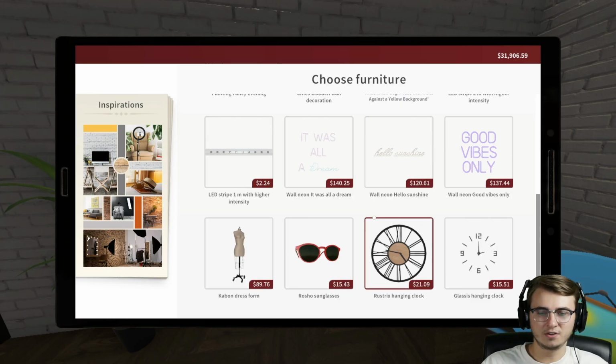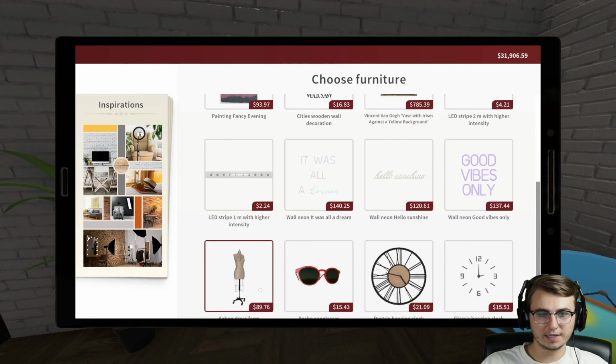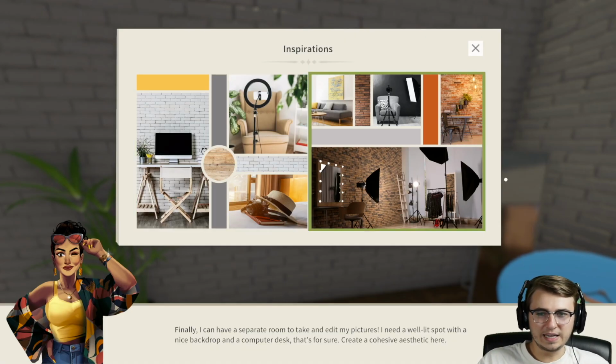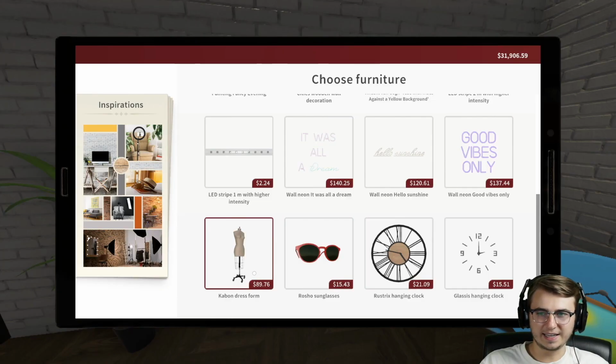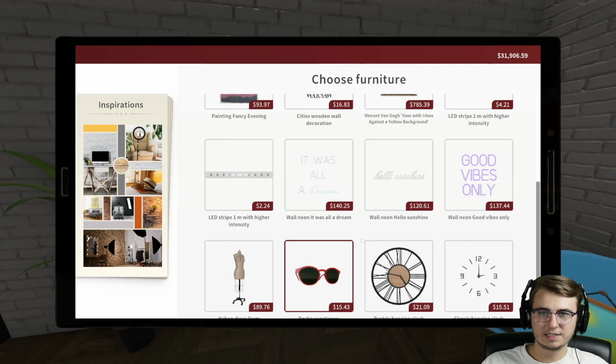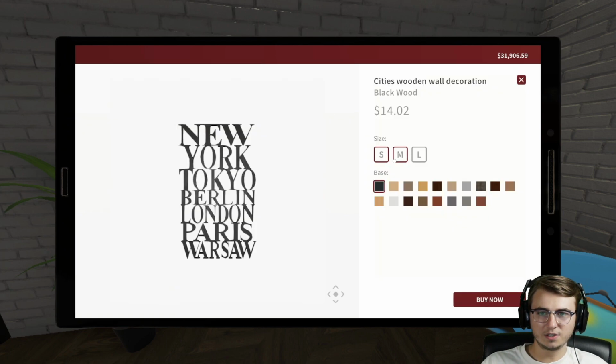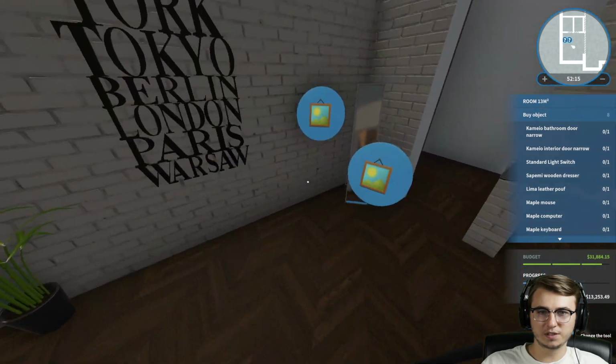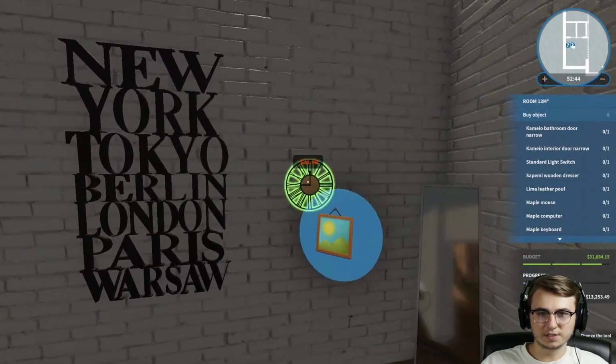Next, we have just another sort of decorative piece here. I do like the clock. I also like the thought of doing like a dress form. She's definitely more of an influencer though, not necessarily like a fashionista type lady, so I think this will look good, especially contrasting on that white brick wall now. New York, Tokyo, Berlin, London, Paris, Warsaw, and then over here we can do this little clock.